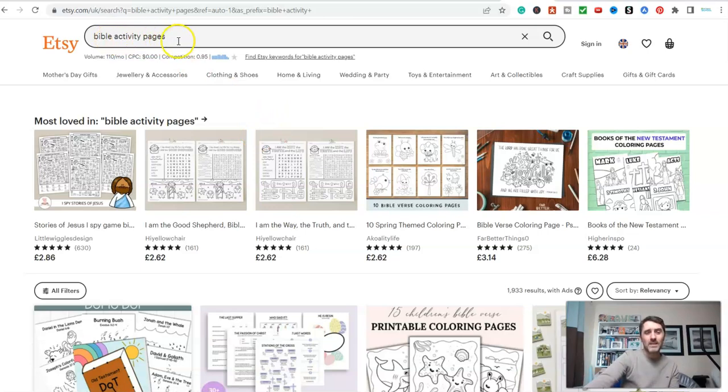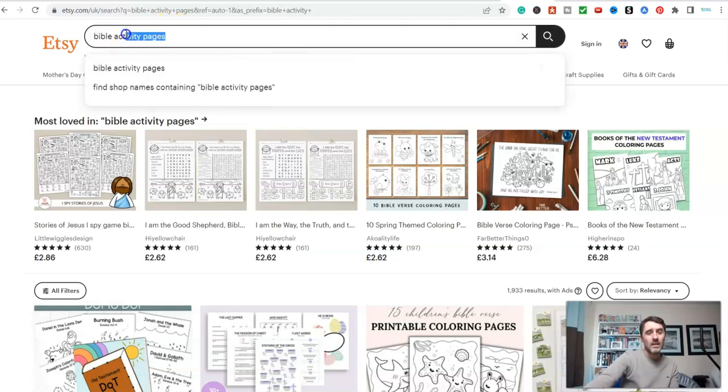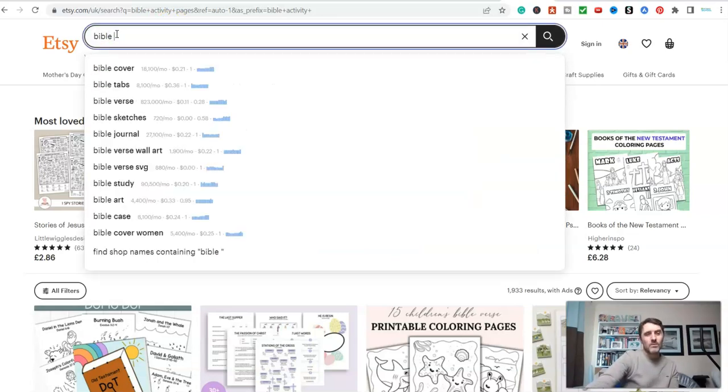So we've got Bible activity pages, and you can see there's 110 people a month searching for this. And then I just went down this rabbit hole, okay? So then I started typing different things. But you can see on here, look, Bible covers, 18,000, Bible tabs, verses, sketches. But look at all of the numbers here, 27,100 people a month are searching for a journal, wall art, all of these different things on here.